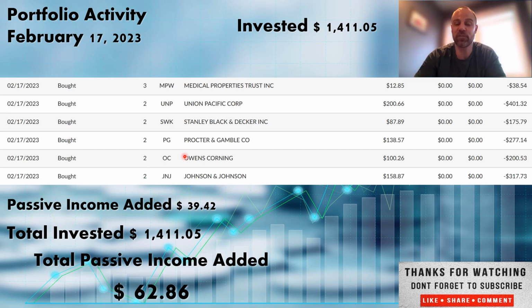Now, eventually, I will turn off the DRIP and I'll be able to live off of the dividends whenever I'm ready to do that. But for now, I'm in accumulation mode, so I'm going to leave that on as long as I can and then just let that snowball continue to grow and grow. And it will grow faster with the DRIP on because the positions in the portfolio, like I said, add new capital, and then I add new capital as well.